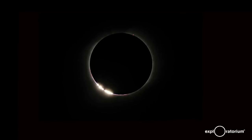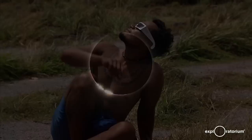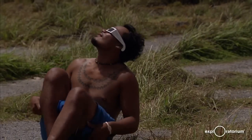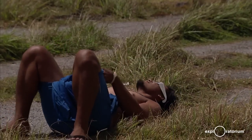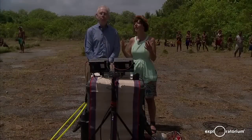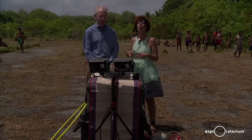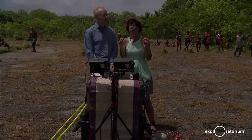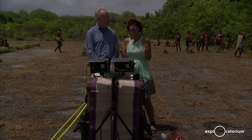When the Bailey's beads come out and you're looking through your glasses, and then the Bailey's beads disappear, you see nothing through your safe viewing glasses. That's when you take off your glasses and look at totality. I think that's something people don't realize: when the disk of the sun is completely covered by the moon, you can actually look at the sun with your naked eyeballs.